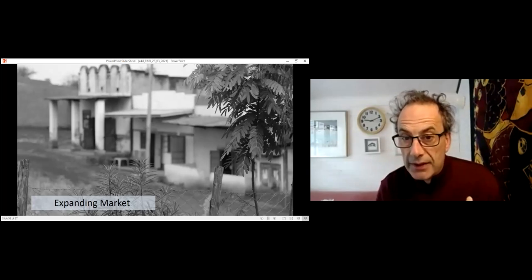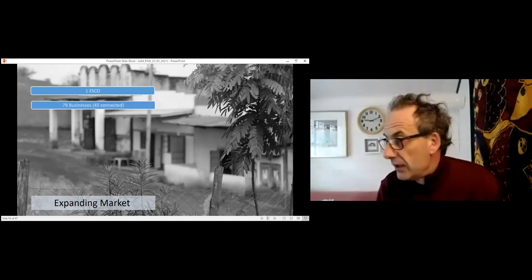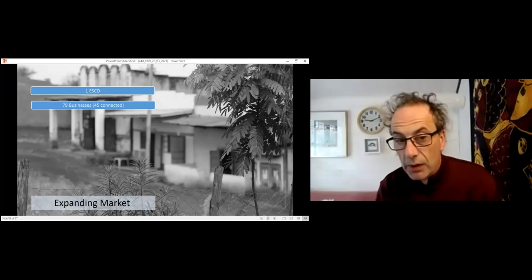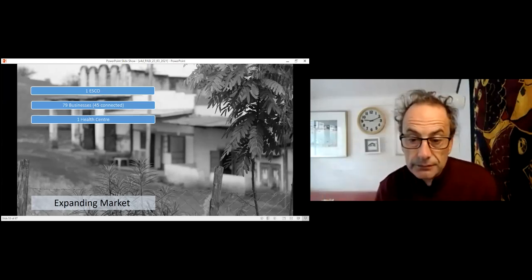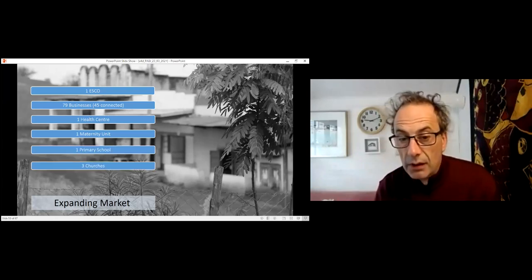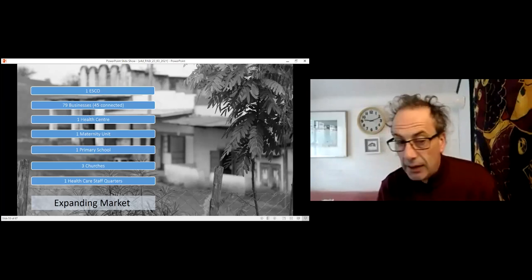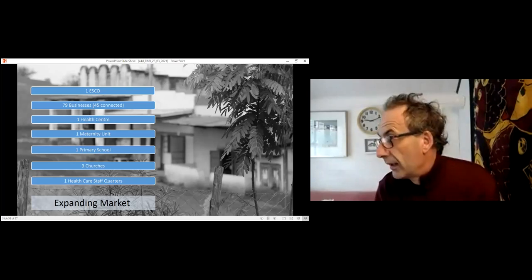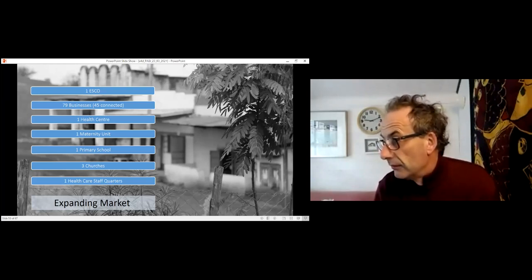If we look at the business opportunity in the village, we have one energy company. We have 79 businesses now, which is quite impressive, 45 of which have a direct connection to the energy company. They have a metered connection. We have a health center, a maternity unit, a primary school, 3 churches, and a healthcare staff quarters, all with electricity connection. And yet demand is still too low.